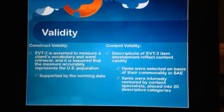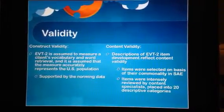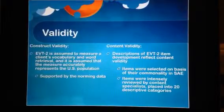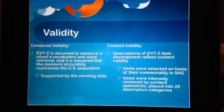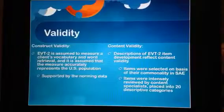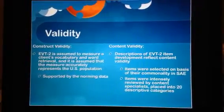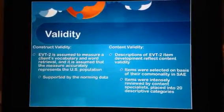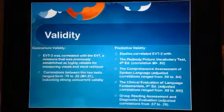In terms of validity of the EVT2, it is assumed that this measure can assess a client's vocab and word retrieval, and it is assumed that the EVT2 accurately represents the U.S. population. In terms of content validity, the descriptions of EVT2 item development reflect this. The items were selected on the basis of their commonality in standard American English, and the items were reviewed intensely by content specialists and then placed into 20 descriptive categories.